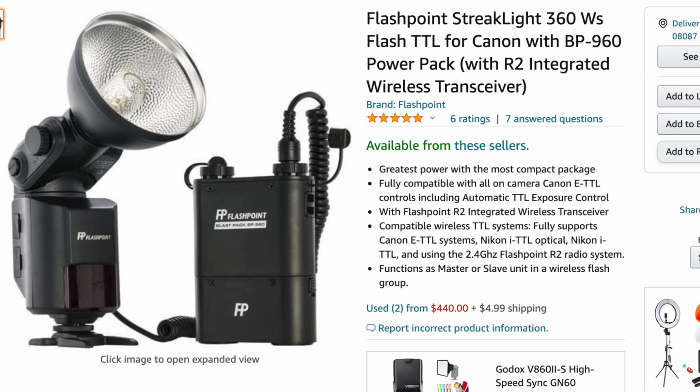Highly recommend that. If you guys got a little extra money to spend, I have to recommend Streak Light 360s, and they come with a huge battery. I get like 1,000 plus shots at half power, and the Streak lights at a quarter power are the equivalent of a speed light at full power. They are very bright and powerful lights. I highly recommend them over a speed light, but if your budget doesn't allow, Yongnuo is the way to go, as it's a quarter of the cost.